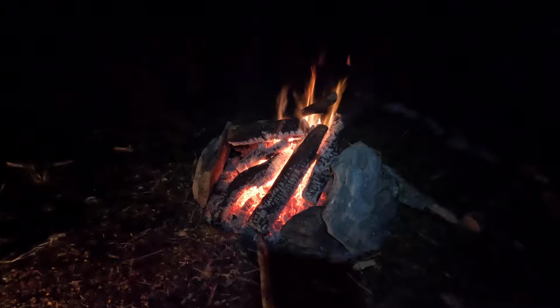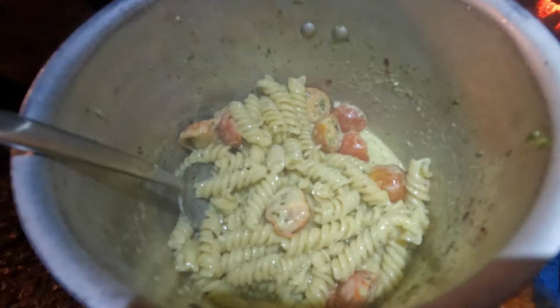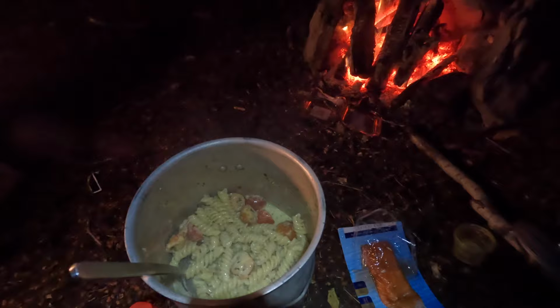Boil this water. Cook faster. Fire's going good and all is well. Fire. Looking good. Yeah, this fire's dying down a bit. Looking like a tasty meal.